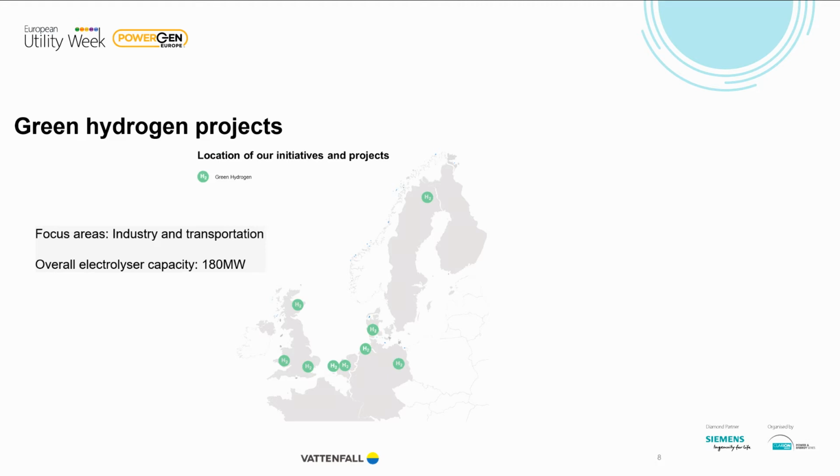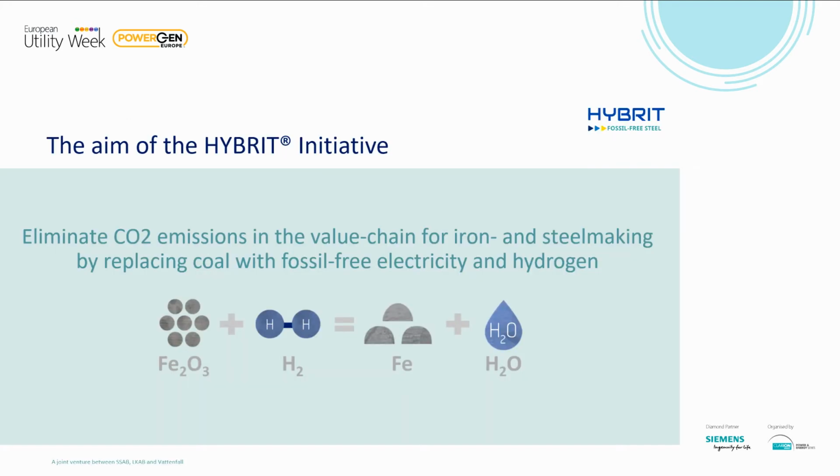All these green H2 dots are our projects and initiatives. In sum, this is an electrolyzer capacity of some 180 megawatts that we are planning right now. I will give two examples. One is the Hybrit initiative. This is a steel initiative in northern Sweden. What we intend to do here is to eliminate CO2 emissions in steel making. We're using hydrogen to reduce ore, which is done today with coke in general, and reduce this with hydrogen and produce thereby CO2-free steel.